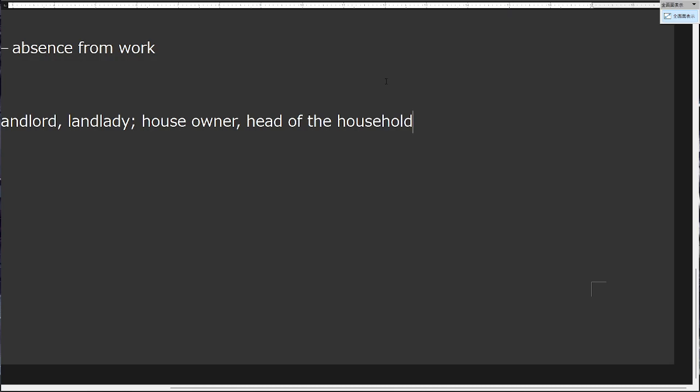Absence from work is kekkin. Ketsu on the left side for a lack or gap, and kin on the right side for diligence, in this case, diligence in the work sphere. And finally, a landlord or landlady, aka the owner of a house, is the yanushi. Ya on the left side for a house, and nushi on the right side for our master of it. Yanushi is the master of a house.